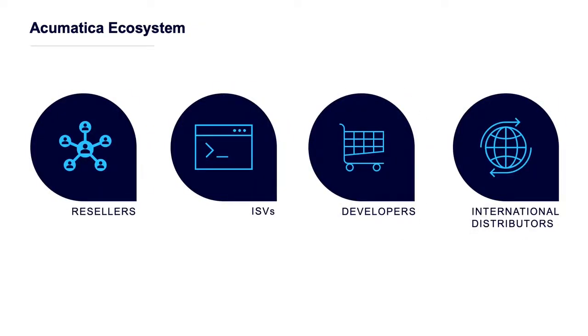And 2020 was a great year with many new partners joining Acumatica. On the VAR side, or the reseller side, we now have over 350 VARs reselling Acumatica globally. On the ISV side, we had another 57 new ISVs join the Acumatica community. So now 250 plus ISVs building extensions or industry-specific components for Acumatica.